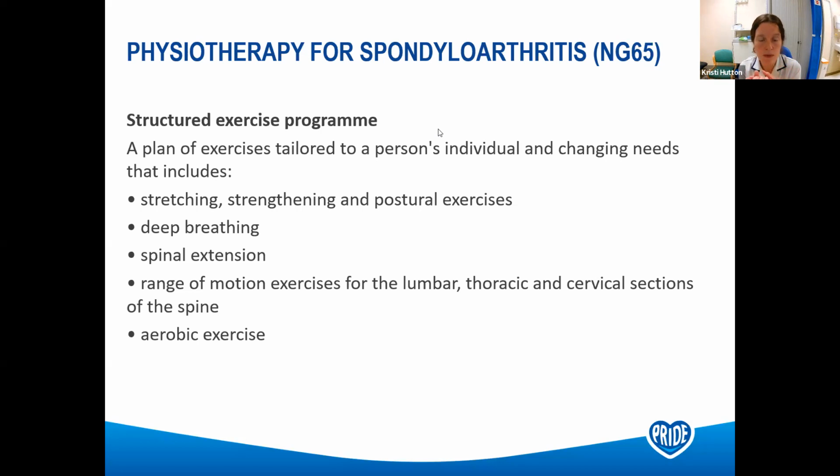If patients with these conditions stop moving, they fuse, their joints stiffen up, they lose their flexibility, they get weak, they deteriorate in function, they lose the ability to work well and live well with their conditions. Whereas if we can get exercise in early on in their disease management, then they're going to do much better. So the NICE guidance highlights that for spondyloarthritis. Unfortunately, it's not in there as clearly for rheumatoid arthritis, but there is still lots of ways we can extrapolate it across.